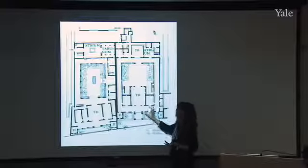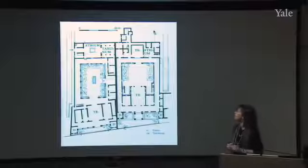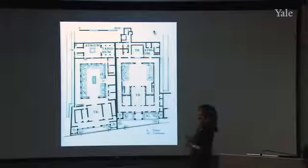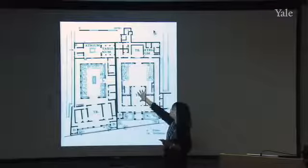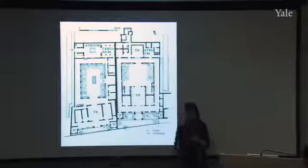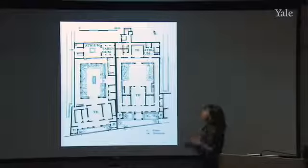What have received the greatest emphasis by the patron and by the designer is not the atrium, but is the triclinium, or dining hall, and you can see that there are two of them, and they are placed in relationship to one another, axial relationship to one another.